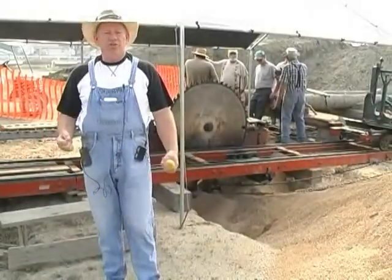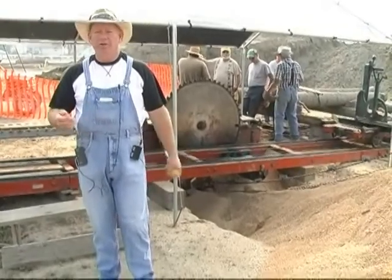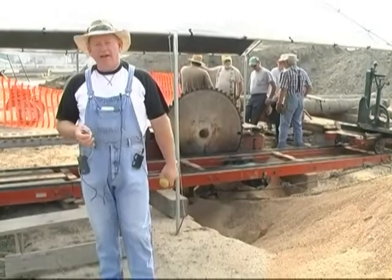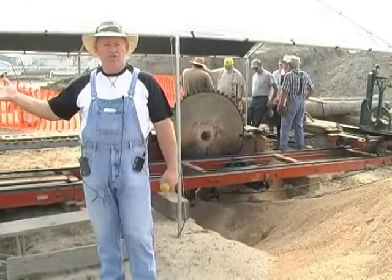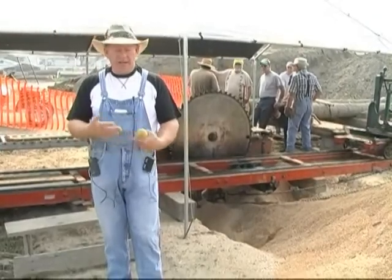Okay, here behind me is our sawmill. This particular mill here is an Enterprise mill. It was built here in Ohio, and it's a mill that would have been taken out into the woods. They'd have taken it out, set it right up where they were cutting trees, and taken either a steam engine like we're using or a gas tractor, and run the mill right there.